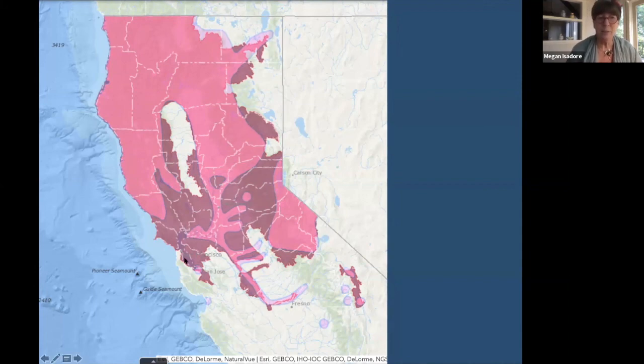Here's San Francisco Bay. All of this darker purple color is the new range map. And this is 4,100 square miles of new river otter range. And you can now see that the San Francisco Bay area is all within river otter range. And as we know, it's the site of many, many restorations. And it's important for other reasons as well.